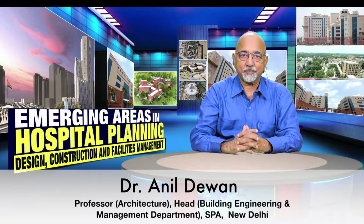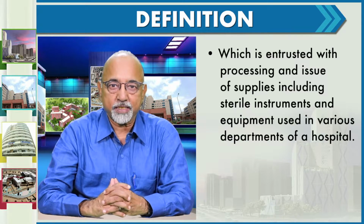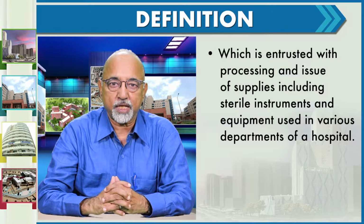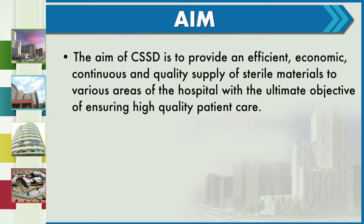A Central Sterile Supply Department, CSSD, is a hospital support service which is entrusted with the processing and issue of supplies including sterile instruments and equipment used in the various departments of a hospital. The aim of the CSSD is to provide an efficient, economic, continuous and quality supply of sterile materials to the various areas of the hospital with the ultimate objective of ensuring high quality of patient care.